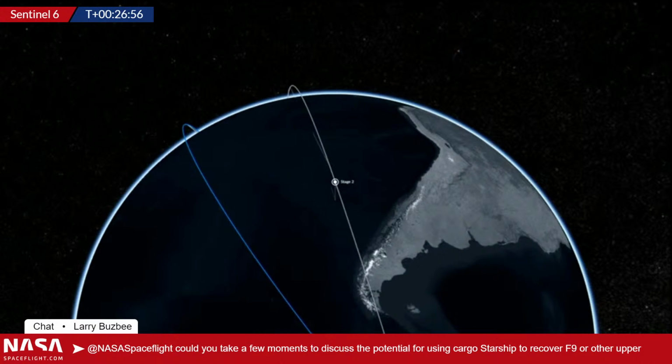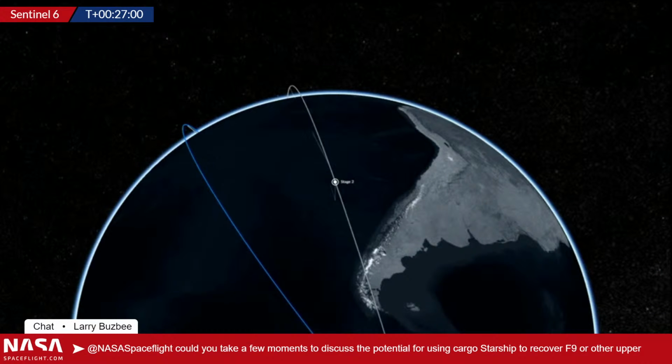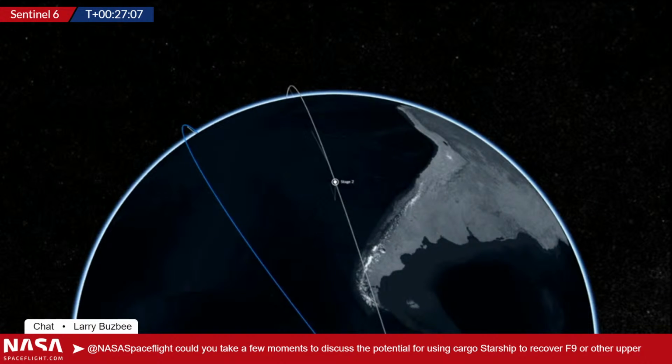SpaceX hasn't really gone into detail with the official plans for many Starship missions, other than we're going to go to the moon and we're going to go to Mars. They haven't gotten into the super details yet because they're still very early in development. But yeah, that would totally be something they could do with Starship. That would be very cool.